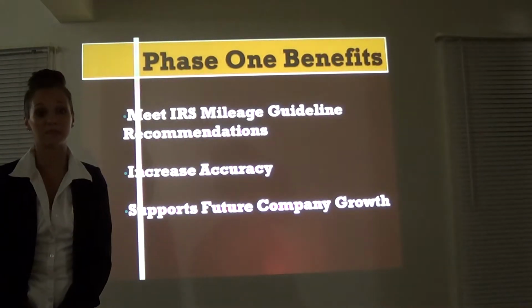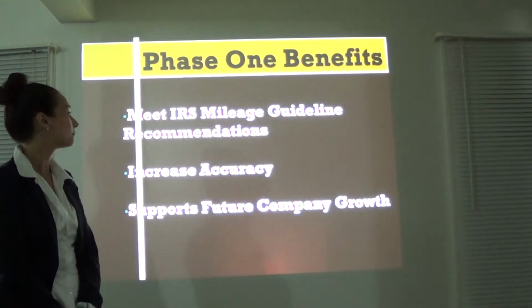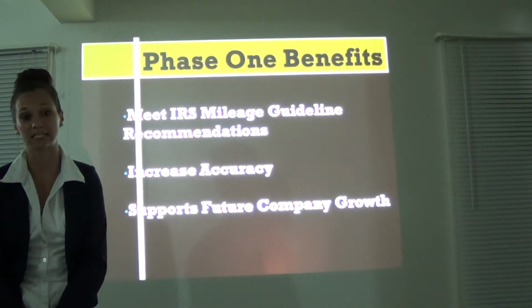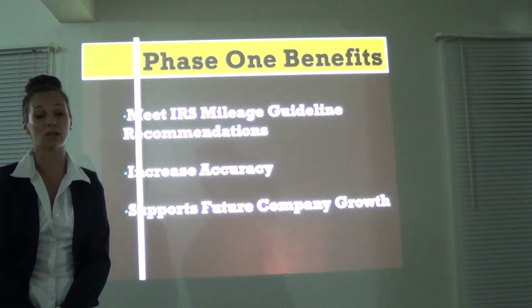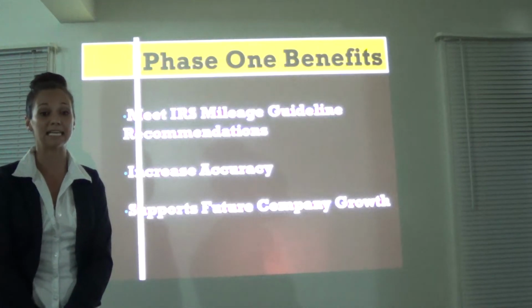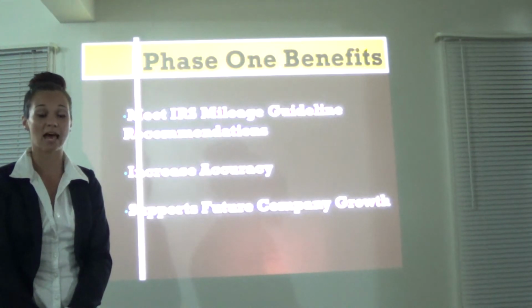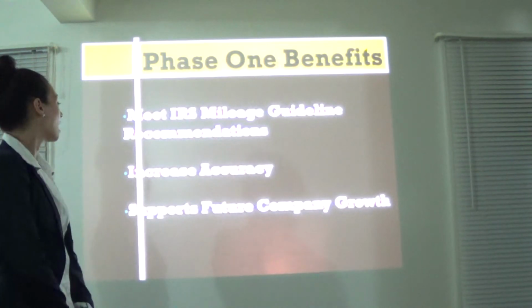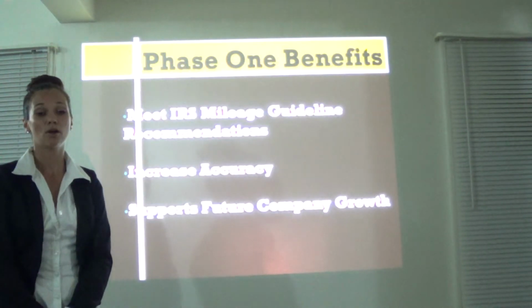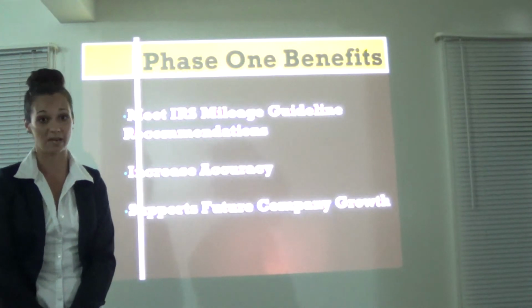The benefits from this phase include meeting the IRS guidelines for the mileage by adding the areas such as the starting and stopping odometer readings, which we currently do not have, and increased accuracy, as employees are currently guessing and trying to fill out their sheets from memory at the last minute at the end of each week, and it has become a common occurrence around the office. And it will also support future company growth through the addition of the employee manuals, and it will be much more accommodating to the addition of new employees at the company.